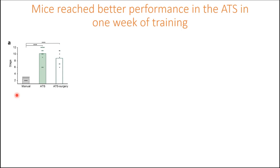First of all, maybe the most telling measure is which training stage they get to after 1 week. When we trained mice for 1 week with manual training, and this is not just us being incompetent, it's also what people report in papers, they only get to the second, third stage. Rats are somewhat faster, actually, but this is where mice usually get in this task in 1 week. If we train them in the automated system, they often get to stage 10 or 11, or many mice even get all the way to stage 12. That was the first very good news to us.